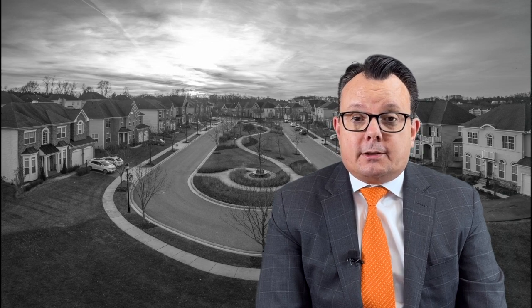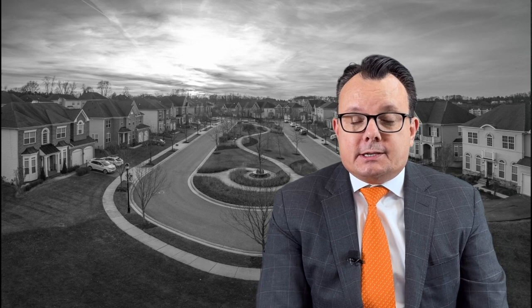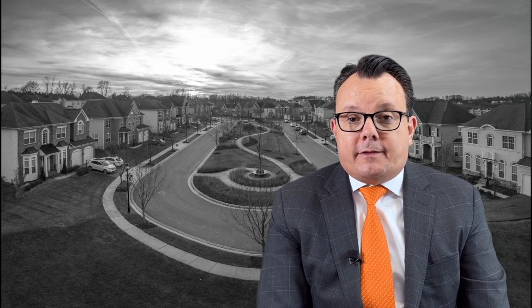They will get the utilities activated at the home. Now, it's your responsibility to get the utilities put into your name, but they will meet with the gas, water, and electric at the property to go ahead and actually get the utilities activated. You do not need to do that. The renovation team will then order any permits that are required from the municipality or the county or whoever is overseeing the property. They will order any of the permits, and then renovation can get started.